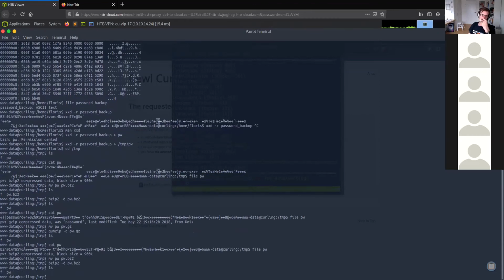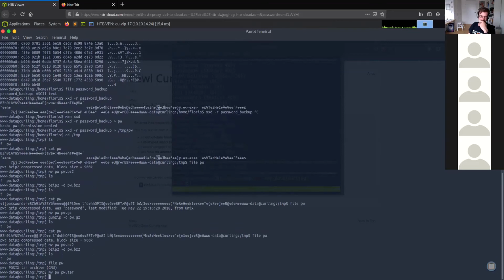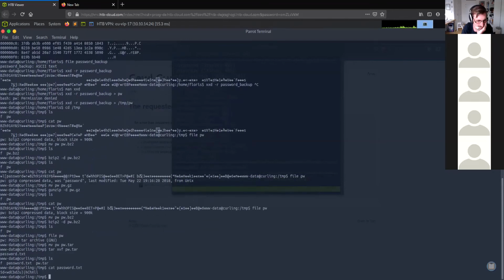And we have another pw file. Let's see what it is now. It's a tar archive. So once again, just change the file extension to .tar because it's a tar file. And to decompress the tar file, you use tar xvf on the tar file, and let's see, we now have the password.txt. So that's pretty nice. We now have a user password.